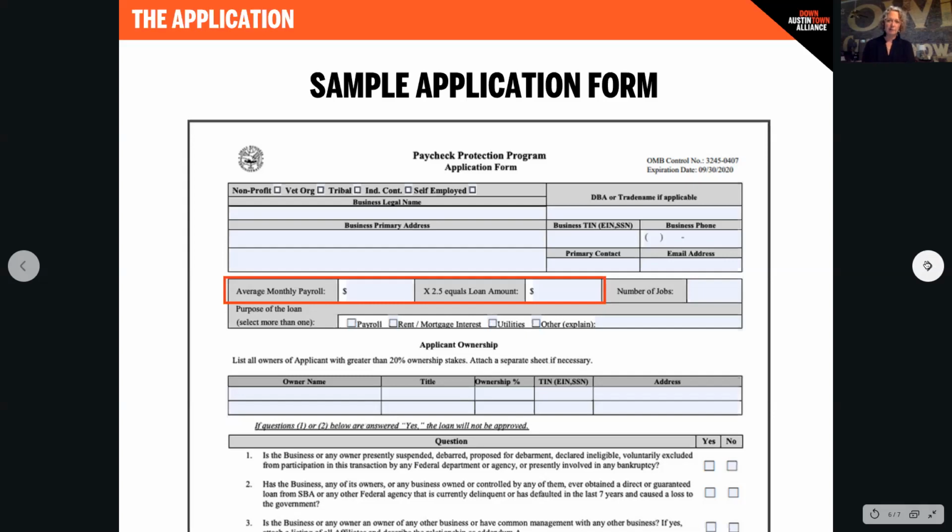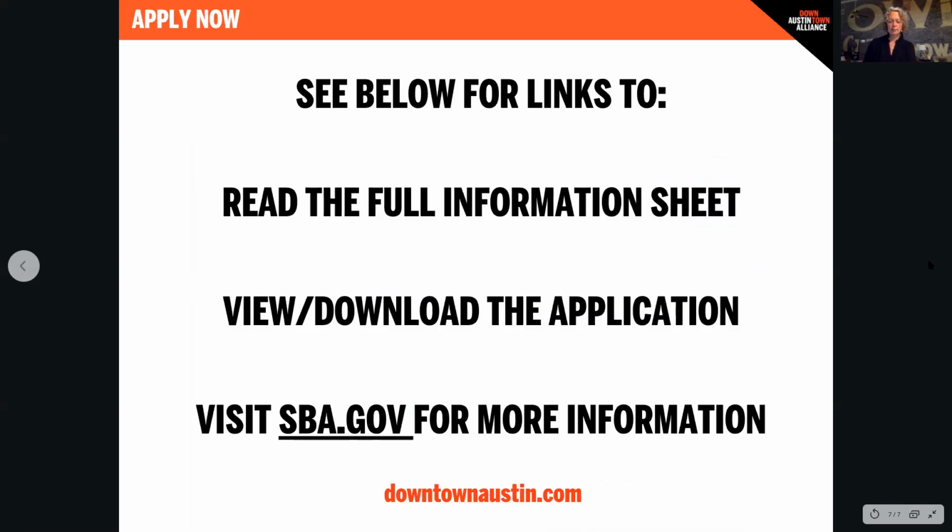So once you fill out the form, you hand it or meet with or email it to your banker, however you're going to do business, and then your banker will apply for the funding for you. So it's really simple. It took us maybe 15 minutes to get the paperwork together, to fill out the form, to email our banker, and to submit the application.